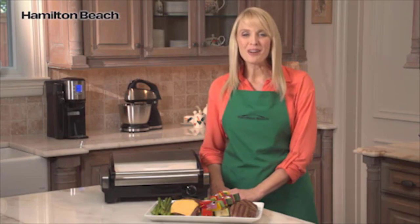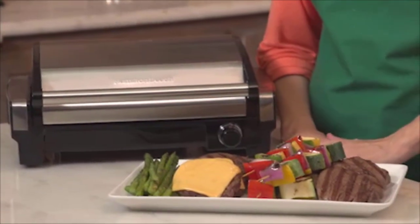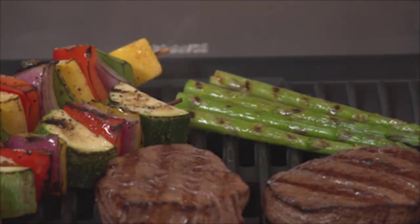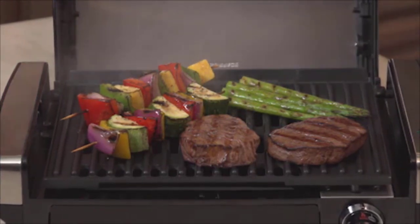Hi, I'm Kara for Hamilton Beach, and this is the Searing Grill. Some of the best summer foods come off the grill, from perfectly seared vegetables to juicy burgers. These delicious foods are the hallmark of barbecues, pool parties, and other warm weather gatherings. With the Searing Grill, you can bring summer indoors anytime you want, all year long.